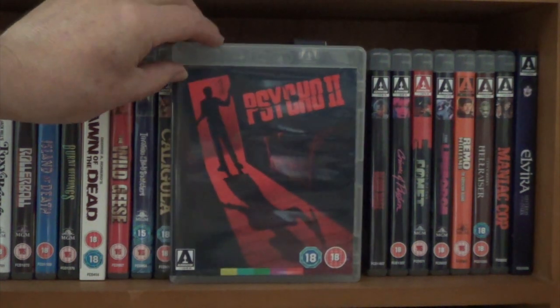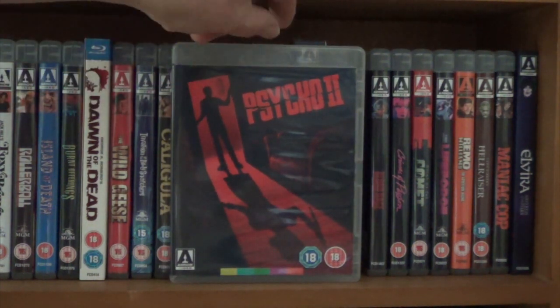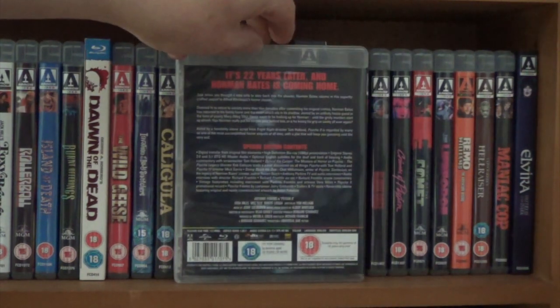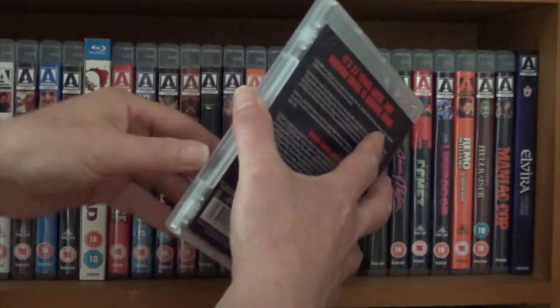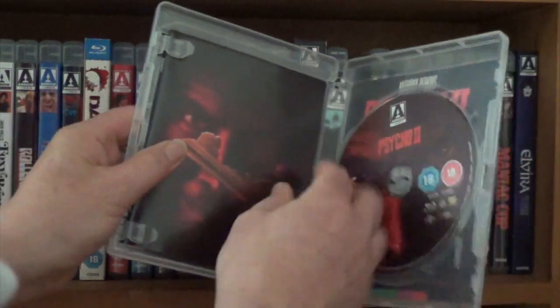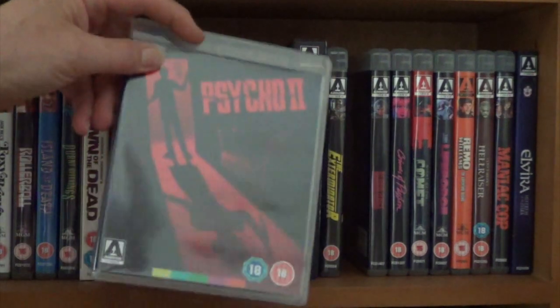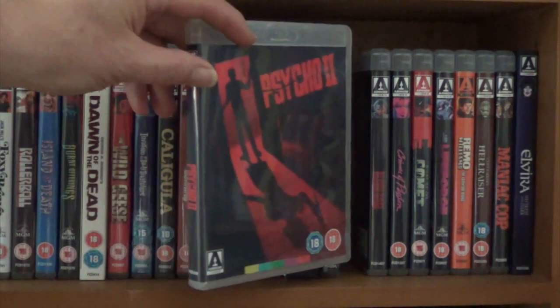Richard Franklin's Psycho 2, a very good sequel. And of course a very good release from Arrow. Blu-ray. A lovely booklet. And a film I thoroughly enjoyed.